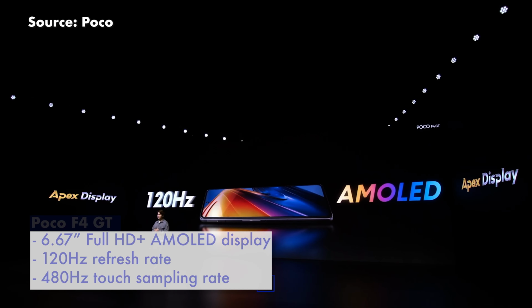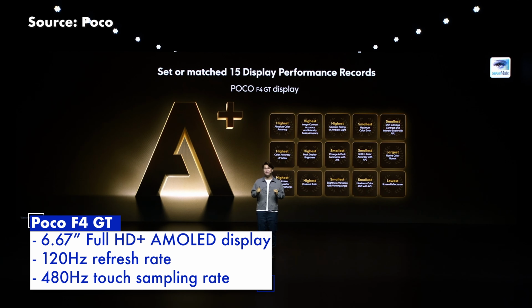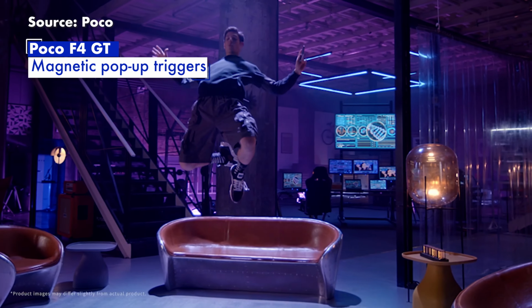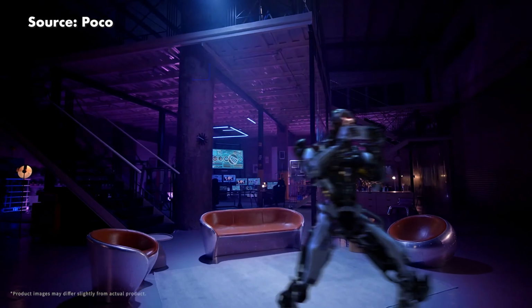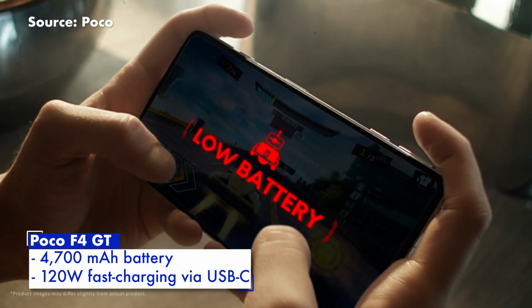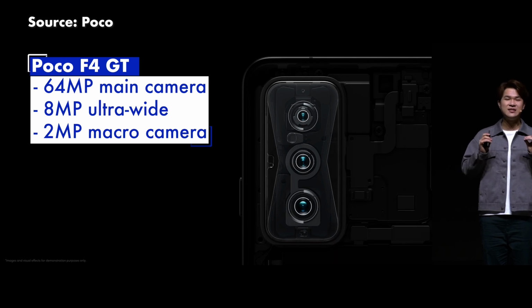There is a 6.67-inch Full HD Plus AMOLED display that pushes a refresh rate of 120Hz and a touch sampling rate of 480Hz. You will also get a 20-megapixel selfie camera at the top of the screen. Since this is a gaming-centric smartphone, it even features magnetic pop-up triggers that act as shoulder buttons when you game. It is also powered by a 4,700 mAh battery with support for 120-watt fast charging via USB-C. For photography, you're looking at a 64-megapixel main camera, an 8-megapixel ultra-wide camera, and a 2-megapixel macro shooter.